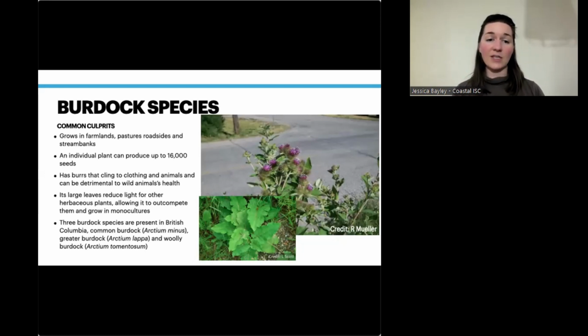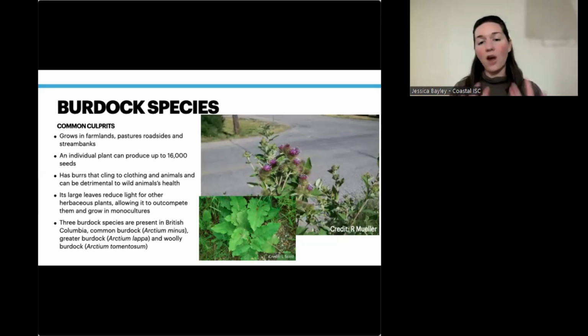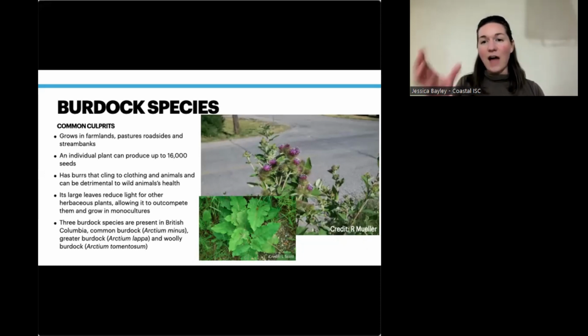There are 3 species present in BC: common burdock, greater burdock, and woolly burdock. But they all have these largish leaves. It's always really hard to describe what a plant looks like, even from photos. So again, I really recommend getting the plant ID app and just having curiosity when you're out and about hiking, in your yard, getting to know all your plants. And it has these purplish flowers that then harden and become the burrs.